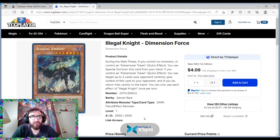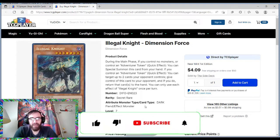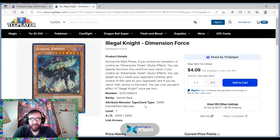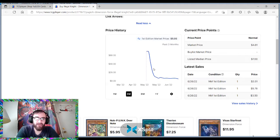There's the Mythical Beast, the big 3K beatstick that summons itself out and bounces itself back to the hand. That's a bit different because, I mean, I guess this has 2K attack, but that has 3K attack. And also you're switching control of this monster, which I don't like. I don't love giving your opponent cards. So, is it a good card to invest in?